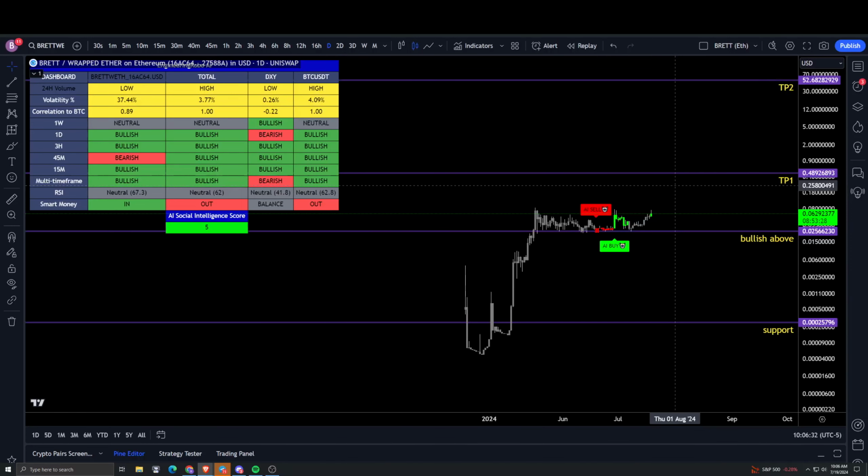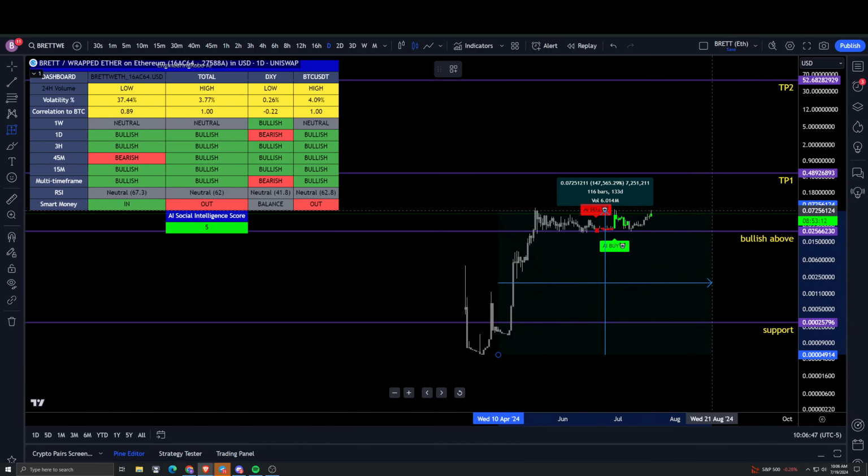It's kind of in no man's land, to be honest with you. If it were me, I wouldn't be buying here because it's just too risky. You're sitting right at the resistance here. You've got an area down here that if it fails, it could come down pretty good.